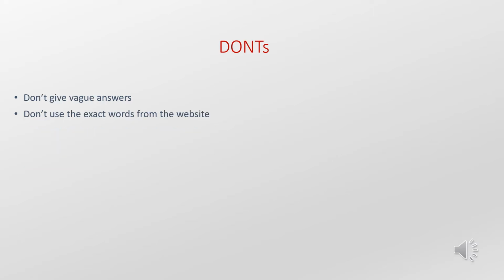A few things that you should avoid while preparing and appearing for the interview: you can't give vague answers. What do you mean by vague answers? For example, an interviewer asks you, why have you chosen a particular university? You can't say, I like that university or that university is good, that's why I've chosen it. You need to present details and specific answers to the questions.